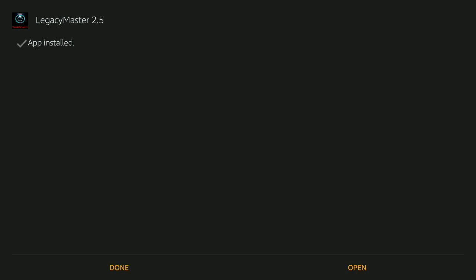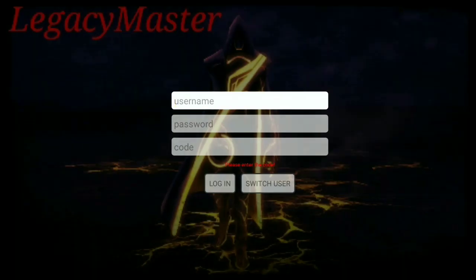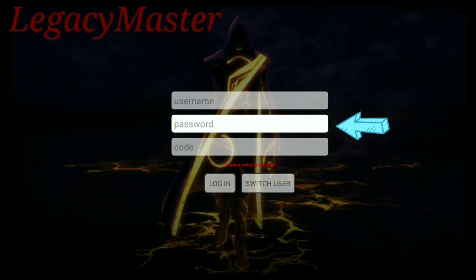All right, you see how it says done and open? So from this point, you just open the app and I'll show you what it's all about. Now, you see how it says username, password, and code. I'm going to simply explain this. You'll put in your username and your password for your service.